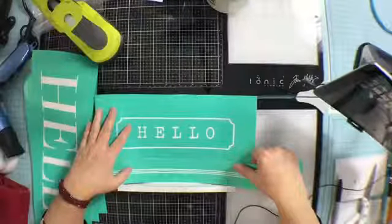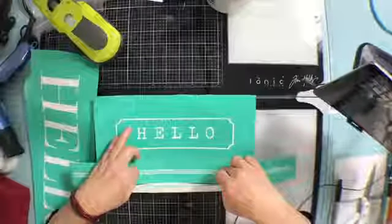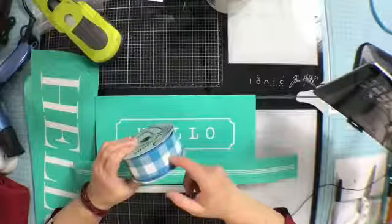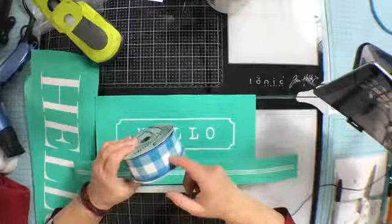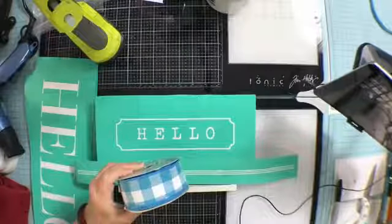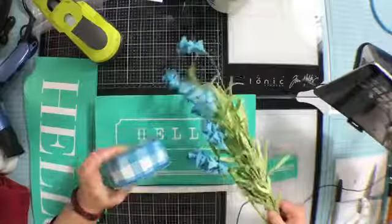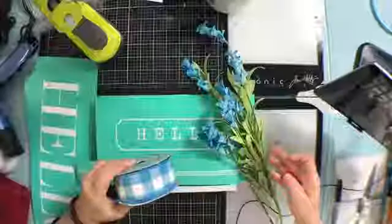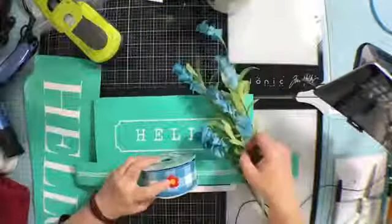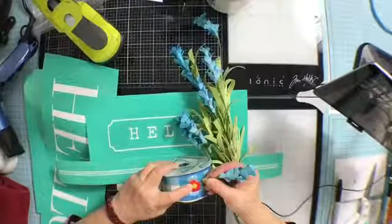Or I could do these blue and this red, and then I have my blue ribbon that I'm going to tie a bow around the pillar part, and then I had these flowers, and I was just going to put a couple of sprigs out and put this red flower right in the middle. So at least that's kind of what I'm thinking, but we will just play.